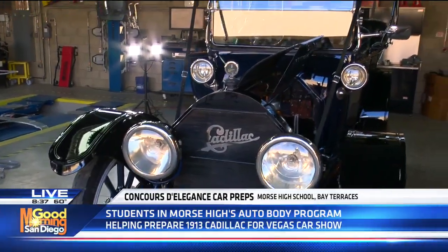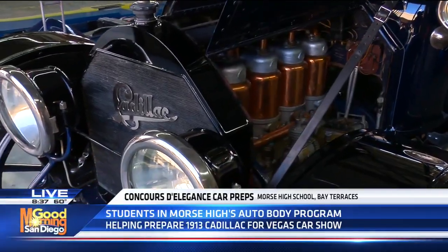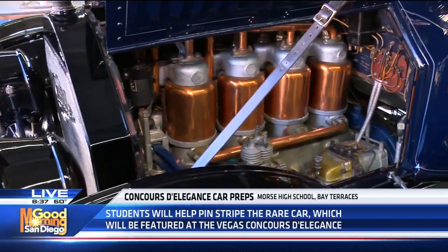So you were talking about how this initially came to the Automotive Museum essentially in boxes, right? Pretty much. I mean, it wasn't anywhere near this. The rats had gotten to it. The paint was all faded, and the motor didn't work. We had to figure out how to do that. I mean, this is old technology. The guys at the shop brought out the old manual and actually taught themselves how to do it and get this car running and driving. And we're excited that we'll be taking it to the Las Vegas Concours on Friday.